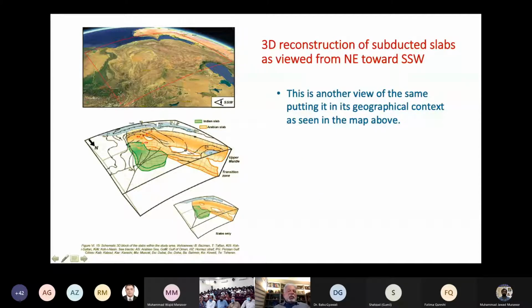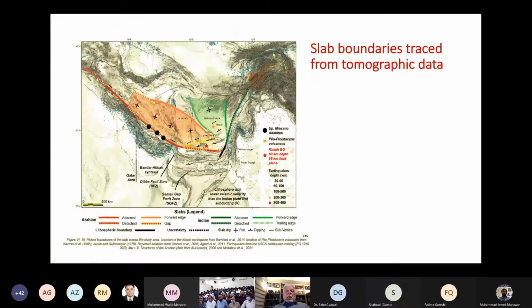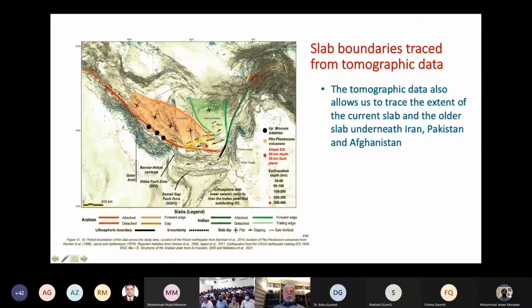Here is the same picture again, a little more in color. As you can see, here is the Makran and Kirthar Suleiman range, and Zagros is right here. This is another view from the same direction, and also the sediment input. And of course this is all based on mapping the slab boundaries with the help of tomography at their depth and their widths, as well as from all those images. You can see that there are several bits of these things that have been mapped. The tomographic data allows us to trace the extent of the current slab and the older slab underneath Iran, Pakistan, and Afghanistan.